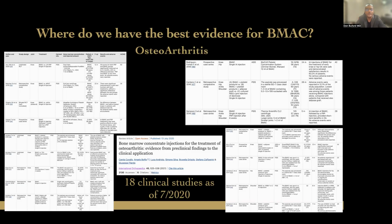Osteoarthritis is probably the single most studied application for BMAC where we have good clinical science. This slide is already a little bit out of date because as of July 2020, there were 18 clinical studies exploring the use of BMAC for osteoarthritis. That number is probably doubled now just in 2 years.